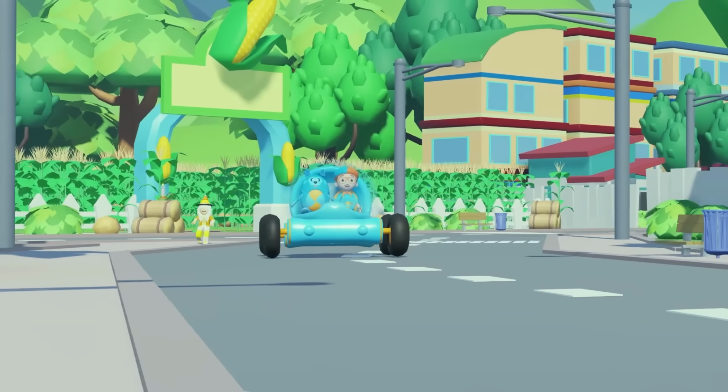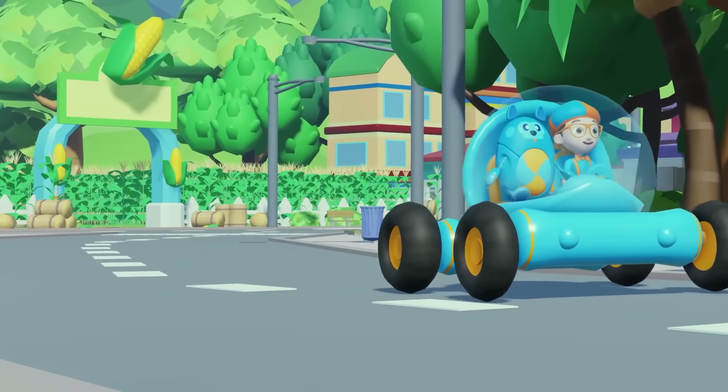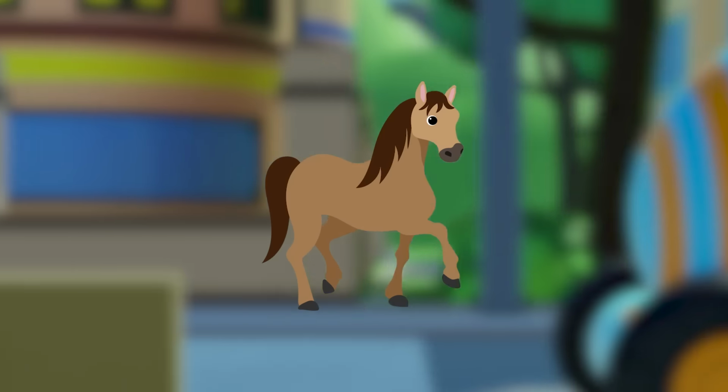And they love belly rubs. Well, enough horsing around. Oh, it's a horse. I love the sound a horse makes.